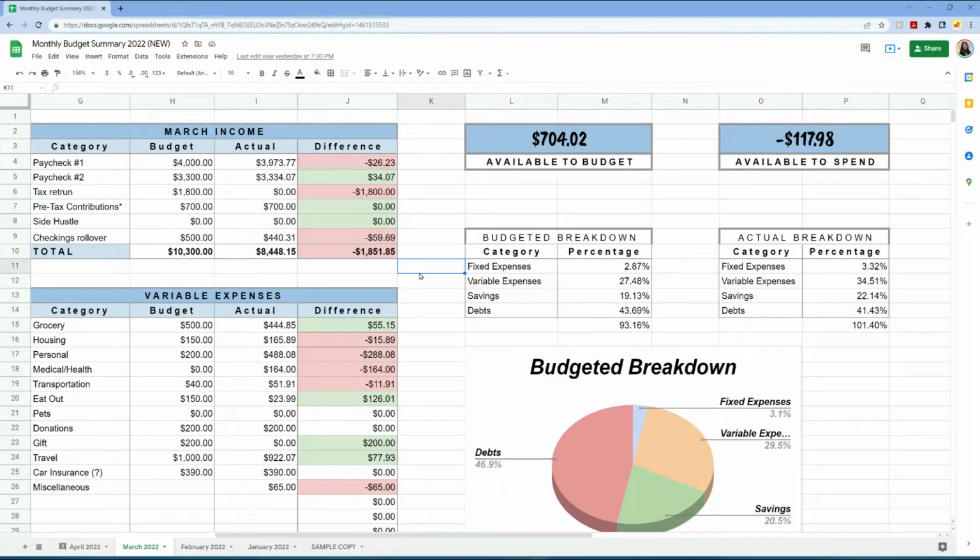The first one, I know that it will be a lot because I believe I worked a holiday and some overtime. So it was about $3,973. And then for my second paycheck, I didn't have any overtime, so it was my normal income, which is about $3,334.07.